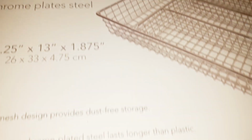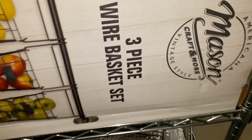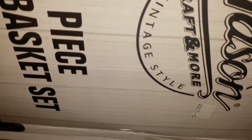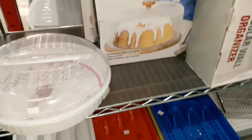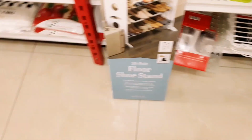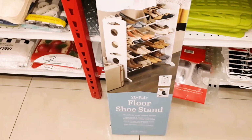These are some metal organizers as well that you can use for the space, and they have a 3-piece basket here as well that you can get. This can organize different sections in the kitchen, and this is a 3-piece bathroom set as well for $9,800. Whoa, this is a cake container as well, $1,225. If you want towels just to decorate your kitchen, if these are too colorful for you, they have different types as well. They have this floor shoe stand.